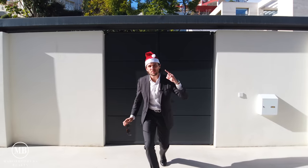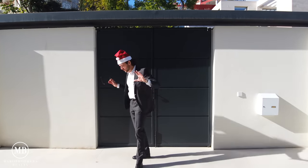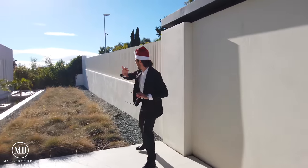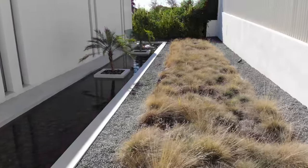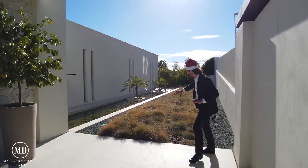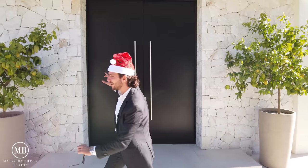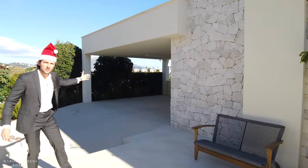I'm wearing a Christmas hat because this could be your Christmas gift. Now, before I talk too much, let me quickly show you what the front side of the house looks like. You have a nice water feature with a water fountain, two islands with palm trees, landscaping, and of course, the majestic entry to the home. We'll get to that later. A carport right over here for two cars.